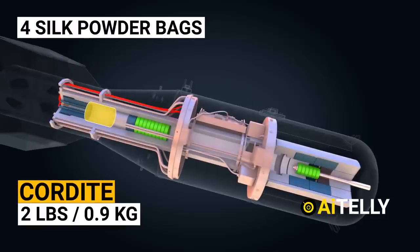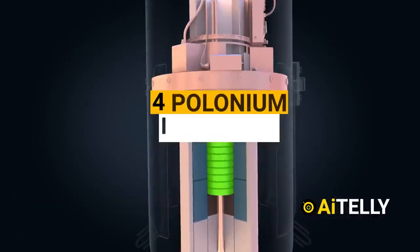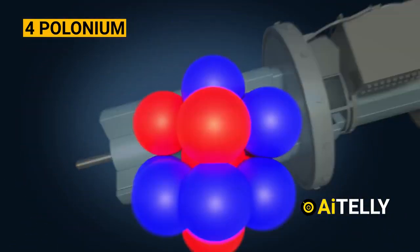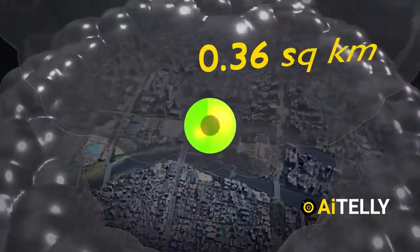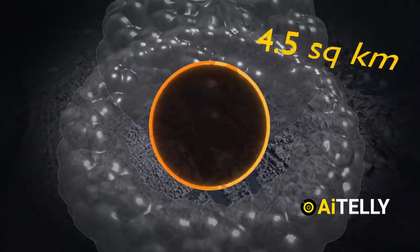This is how the uranium projectile is launched at 300 meters per second to initiate the polonium initiators for an extra explosion placed on the tungsten carbide. We will also be looking at the nuclear fission of the neutrons explained in super simplified animations, and not to forget the different blast radius zones of this first atomic bomb. So stay tuned and don't miss a beat.